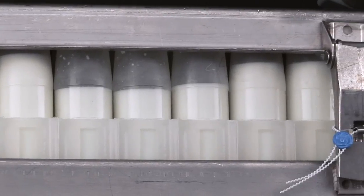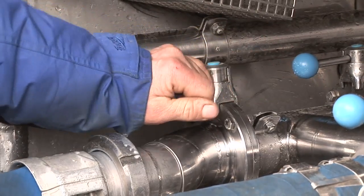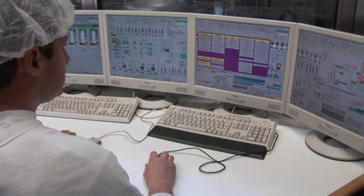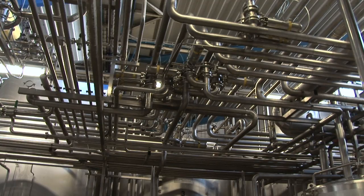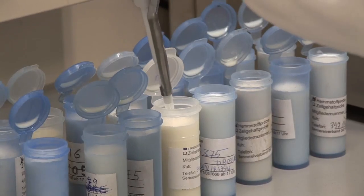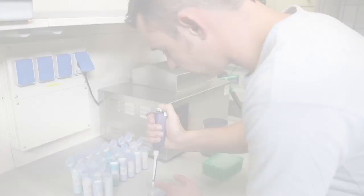Before being further processed, the raw milk delivered on a daily basis is thoroughly tested. Milk flows are controlled and precisely guided by computers. In the modern in-house laboratory, the delivered milk is tested for its fat and protein contents before being released for further processing.